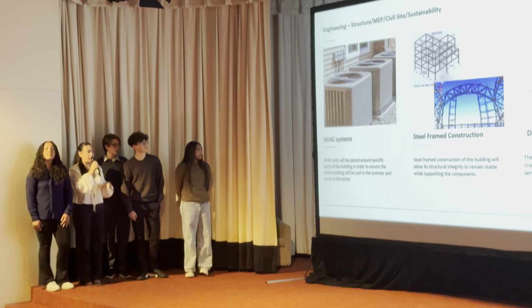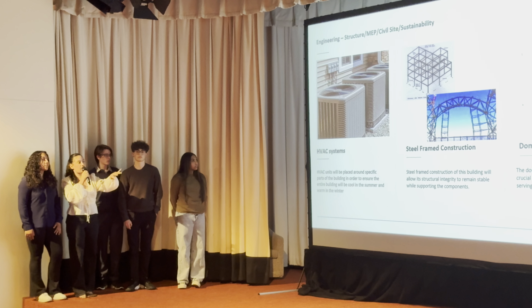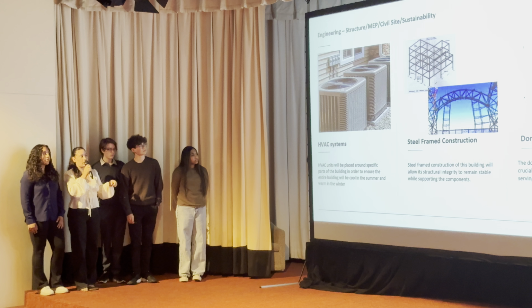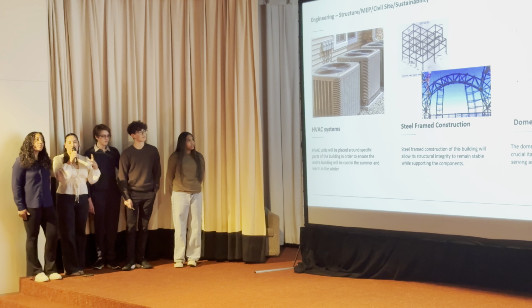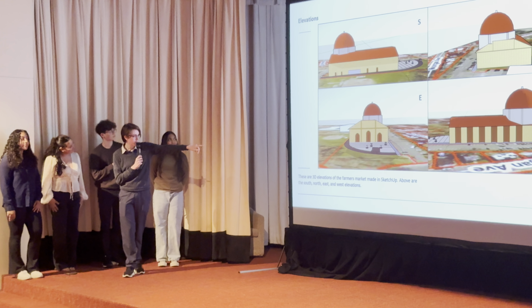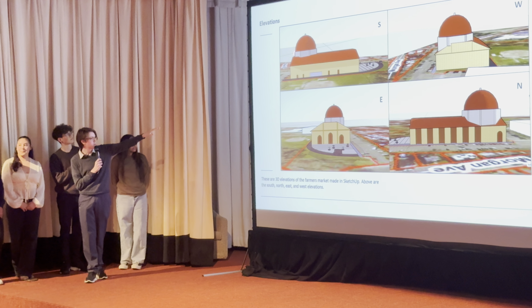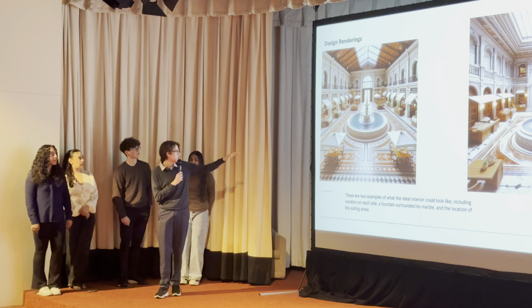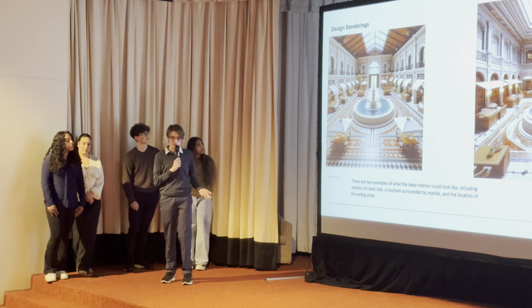So the entire building will be cool in the summer and warm in the winter. And now for our structure, for both our dome that's on our rooftop and our steel framing structure, we're planning to use wide flange beams along the outdoor area right there. That would be the eating space, and then on the top left there, that would be the service entrance. There's a fountain, and we have the multiple stalls on both sides, so it feels like the alleyway that we wanted to do.